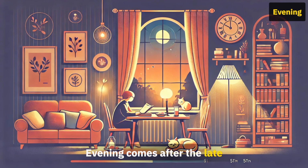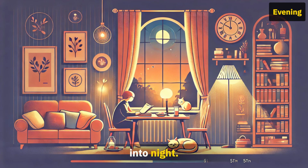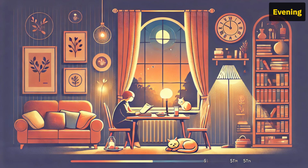Evening comes after the late afternoon, often considered the period when daylight transitions into night. This part of the day is associated with winding down, preparing dinner, or socializing after work. People say I like to unwind in the evening by reading a book, or let us meet this evening for dinner. The word helps anchor events that happen after the workday and before bedtime. A few examples might be, she has classes until 7 in the evening, so she can join us afterward, and the concert starts in the early evening around 6.